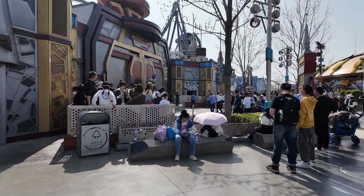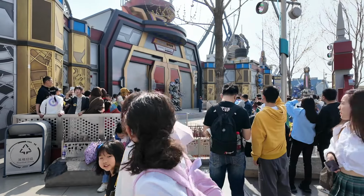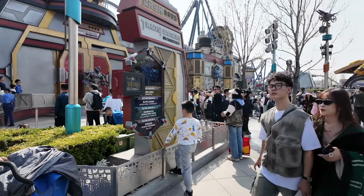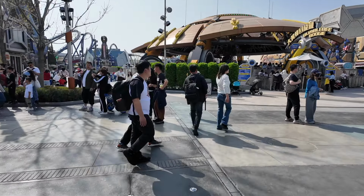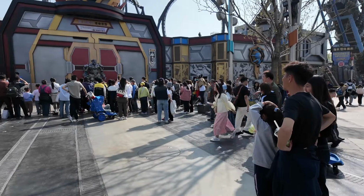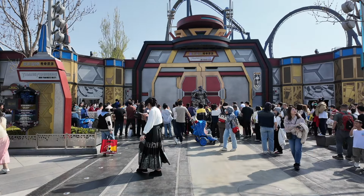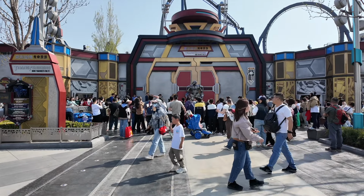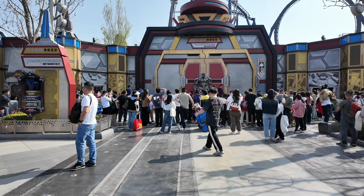There is quite the queue to meet Megatron. Megatron. It's also good how, well, I mean, it's the same in Orlando, but you've got a whole queue to actually meet him. But then people can just stand here and take photos of him.